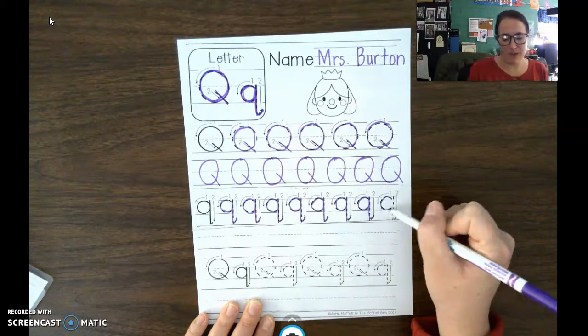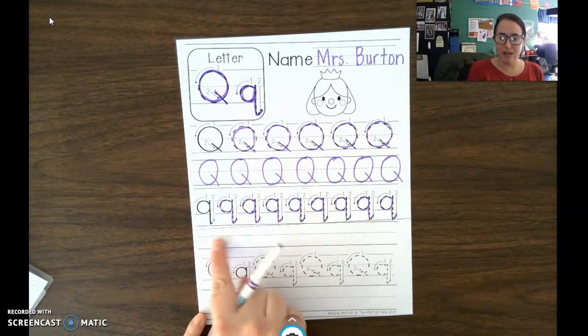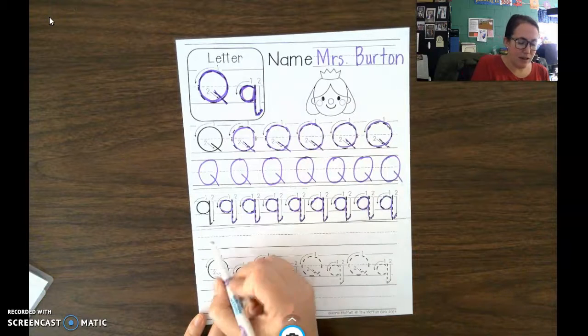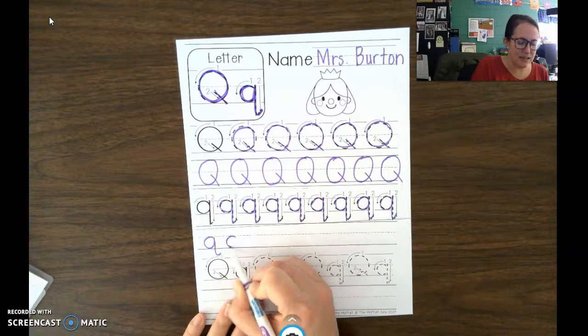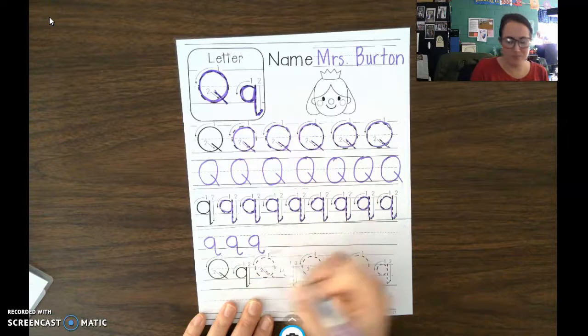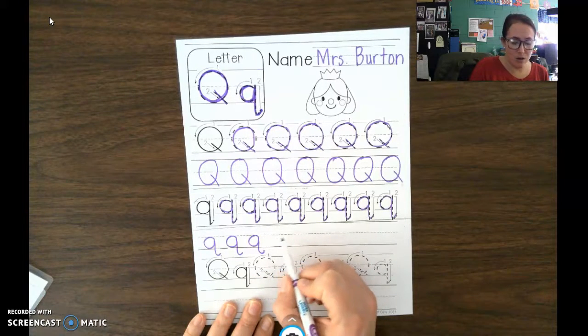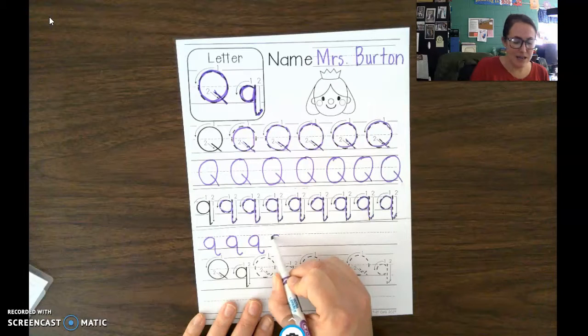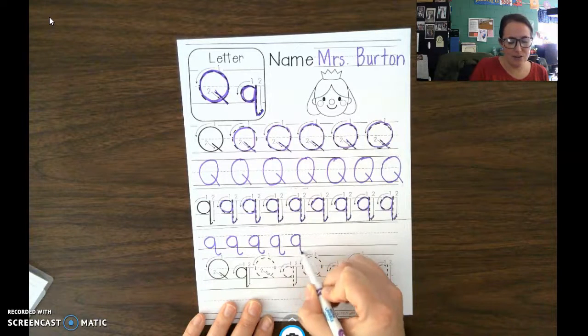We're going to come down and make some lowercase Q's on our own. We're going to start under that middle line. Going to go around like a C, down, hook right. Notice how when I go down past the bottom line to make my hook underneath, I also don't pick up my pencil once I start. You can do this all in one motion. Around like a C, down, hook right.